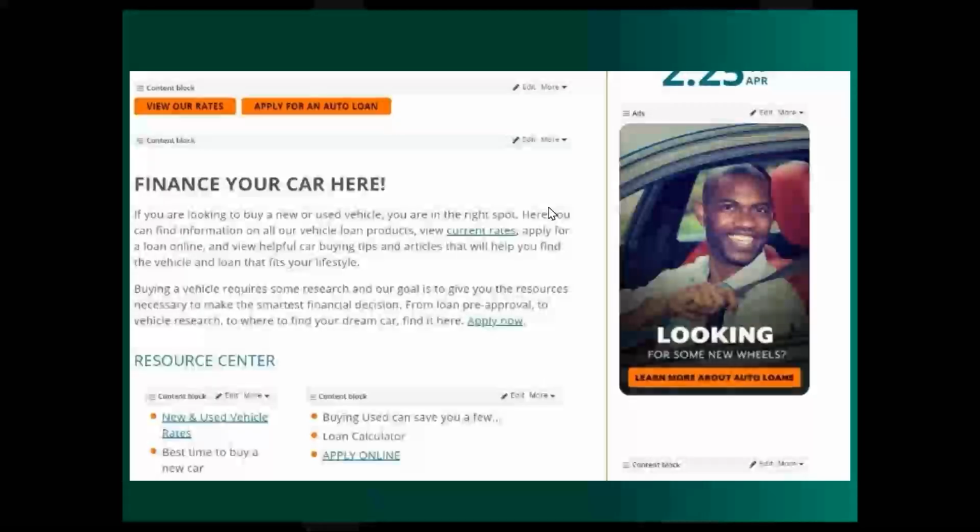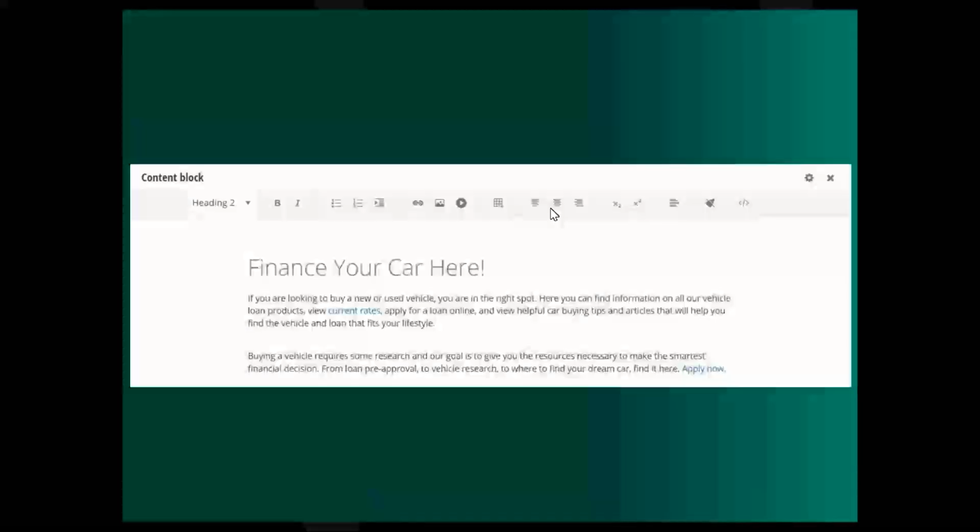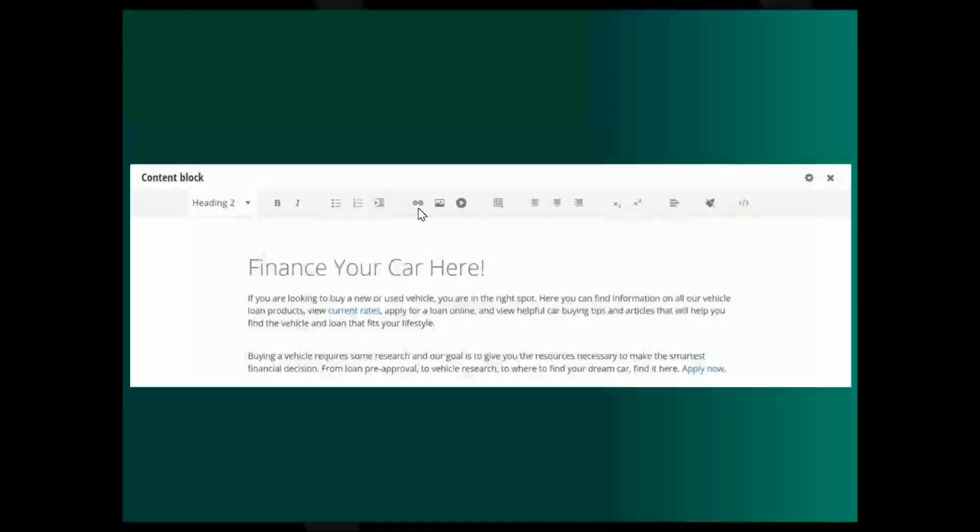So if I were to hit edit on any of these content block widgets that have been dropped here, we'll be taken into the text editor. Here's an example of what that text editor looks like when you click into a widget. You definitely do not have to be a programmer to make these types of changes. This user-friendly editor works just like any word processor that most of you will be used to.